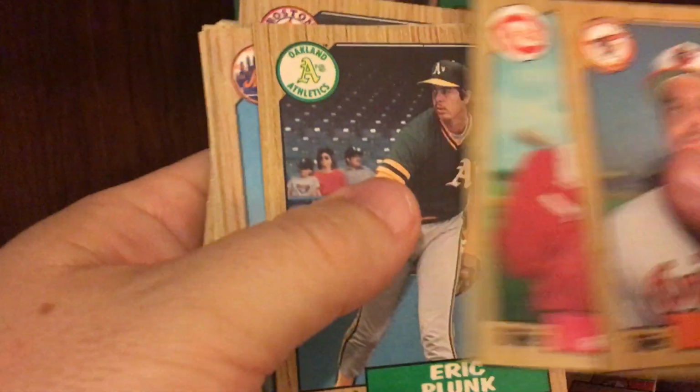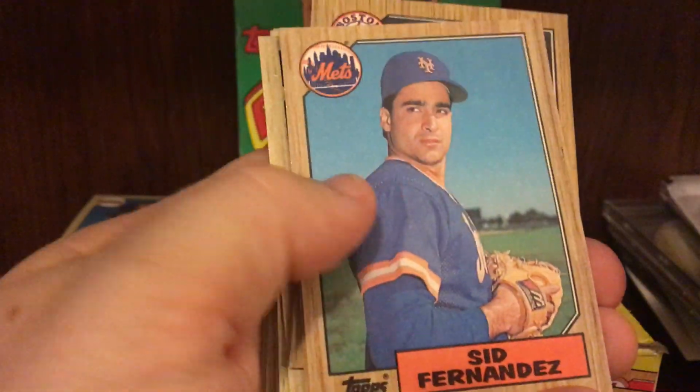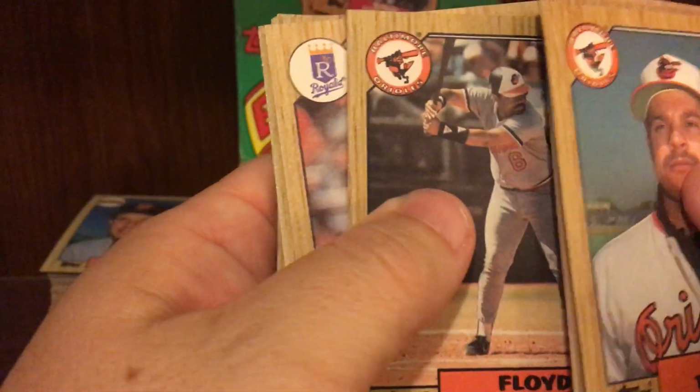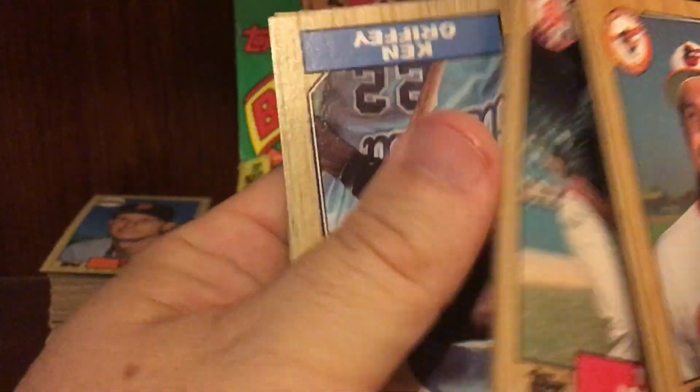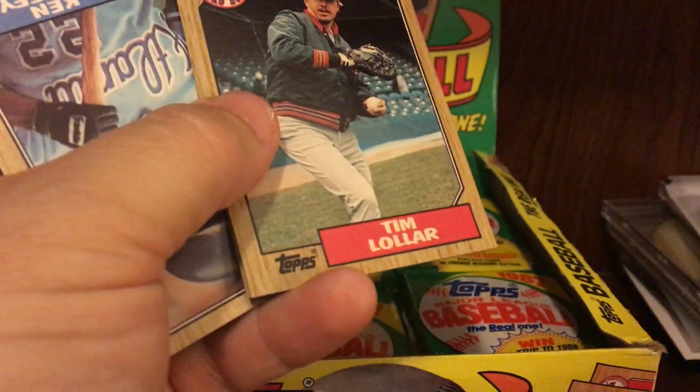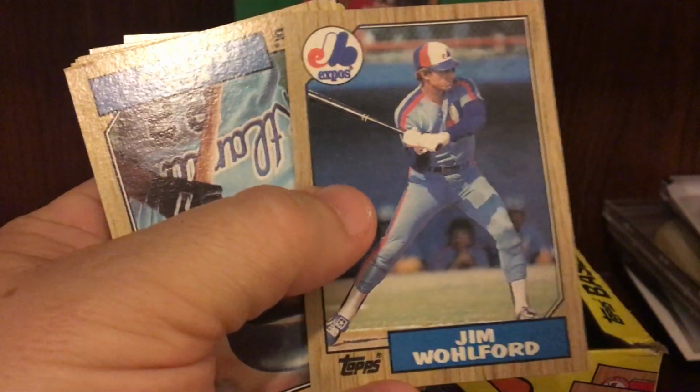Jim Traber. Sid Fernandez, Floyd Rayford, Willie Wilson, Tim Teufel. Now it looks like we got some more cards that are stuck together here. There's a Ken Griffey Sr.